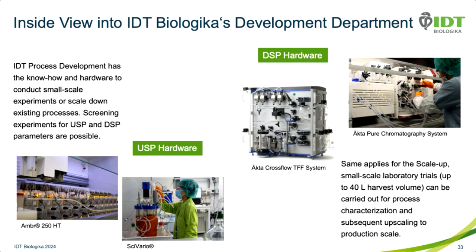Here we can also see the Cyvario system where we have conducted our scale-up and confirmation as a proof of concept. You can also see our ÄKTA Pure for chromatography and ÄKTA Crossflow for tangential flow filtration applications. As mentioned before, we can process with different sizes and types of columns and hollow fibers. Just briefly, so that you can get an impression of our practical development work. I would also like to point out that scale-down procedures are also possible, for example, to further optimize already existing processes.